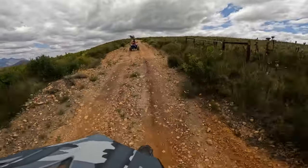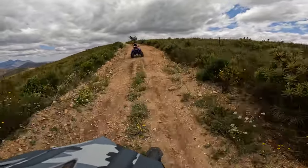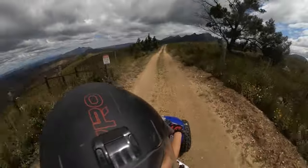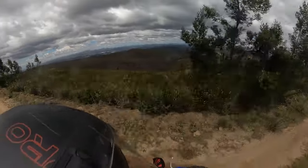Christo chasing down the Goose on the Raptor, finally getting to open up that KTM. This is the highest point of our journey today. From here, it's all downhill.